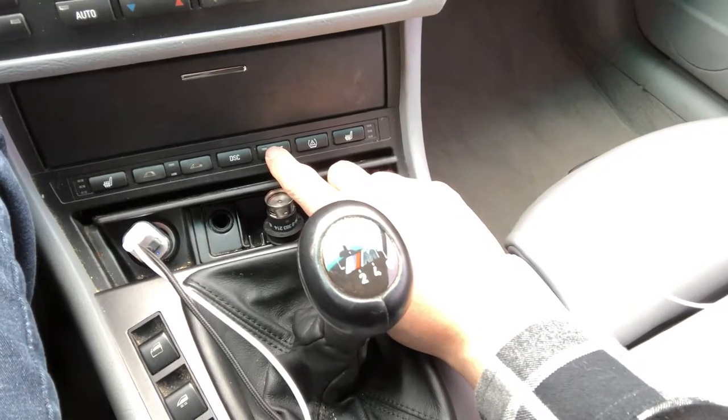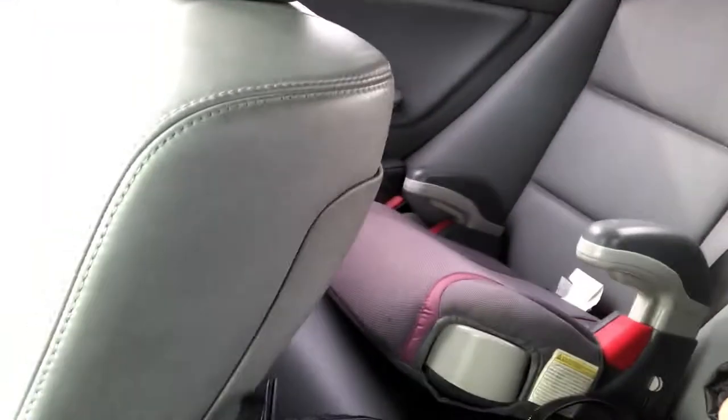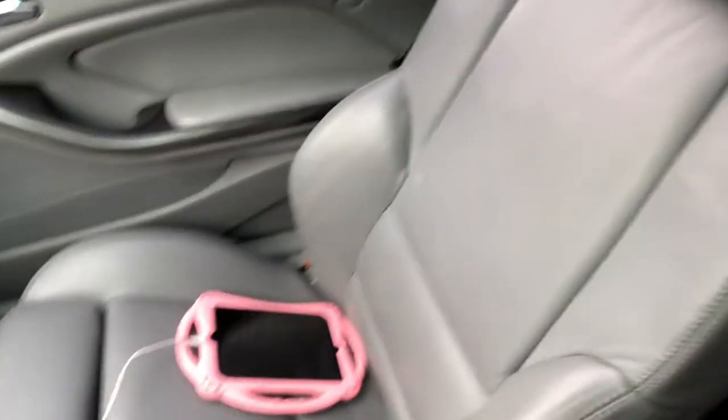But other than that, the car has the sport button, the heaters, the convertible top up and down, CD, and that's pretty much it. It's got back seats. I got my baby girl in the back today with me. She's helping daddy on his errands today, and she just decided to take a nap, so I'm happy she's taking a nap, because this is pretty boring, and her iPad is charging right now.